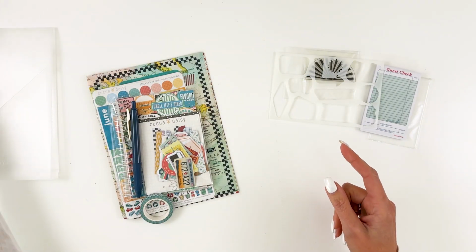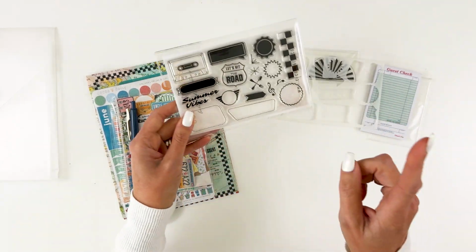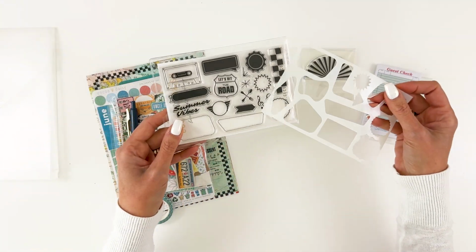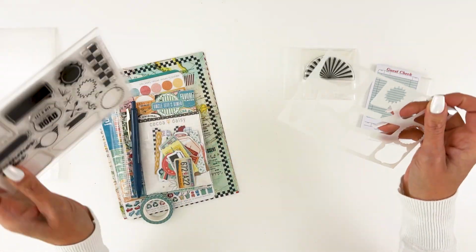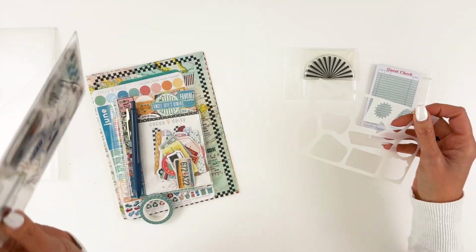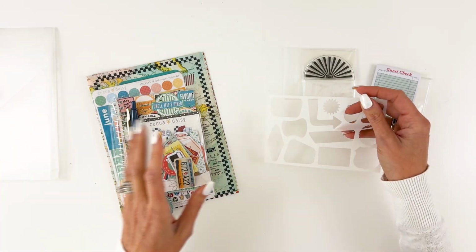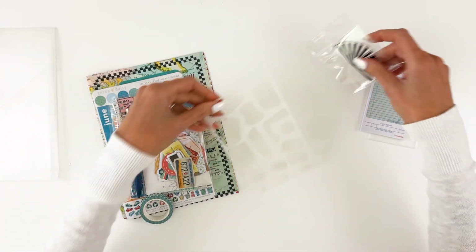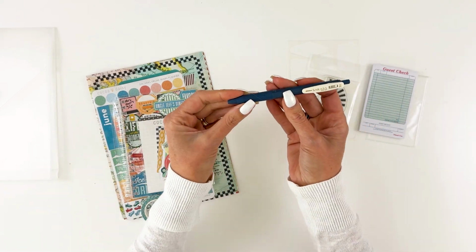The other cool thing is that our new 4x6 stamp sub will work with this stencil. You don't have to have that. You do not have to buy this to use this. You can use them separately, but they are designed to be able to work together as well. So again, check out my stamping video and I go through all of that, but you get the stencil as well. You get this Sarasa pen.